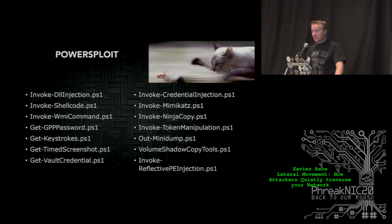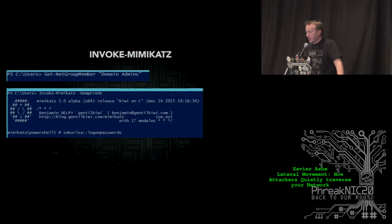All right. So I've mentioned PowerSploit a couple times. Here are some of the features that it comes with. I like timed screenshots. That's always a fun one, to just record somebody's machine at random times. Got the keystroke logger, and there's that reflective PE injection. That's to get around the antivirus code. But we're going to talk specifically about Mimikatz, which is one of my favorite tools that I've come across. I think it's probably since like.